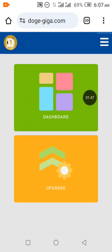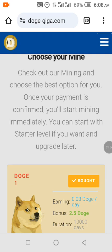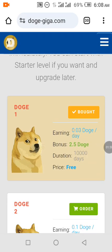You can see clicking here will go to my dashboard, and here you can upgrade your website. So here you can choose your mining on this website to mine some free Dogecoin. Once you are registered successfully, you can see Doge 1 is the free Dogecoin mining plan right here. Once you are registered, you'll be given 2.5 Dogecoin sign up bonus, which I told you guys, and you are going to be earning 0.3 Dogecoin every single day for free for straight 10,000 days. You can see this is the free plan. This is the one I am on currently, guys.